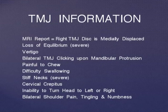Her TMJ report, which we take on every one of these patients, shows her right disc is medially displaced. She has severe loss of equilibrium and vertigo problems. She has bilateral TMJ clicking upon mandibular protrusion and painful chewing, difficulty swallowing, stiff neck, cervical crepitus when she moves her head left and right, inability to turn her head to the left or right, bilateral shoulder pain, tingling, and numbness. This is Rose, a patient who presents with Parkinson's disease.